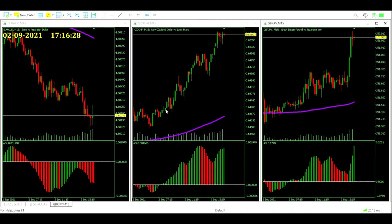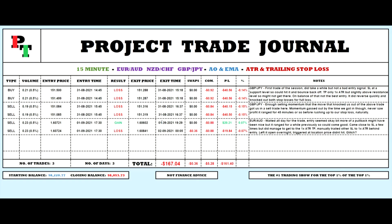Let's just have a quick look at the journal. There it is, our journal. No new trades today, obviously, but we did finish off this half trade here overnight. Because it finished at 12:05, we did lose out on the swap there as well, 36 cents. And so it was slightly a loss overall because of the commission and the swap.